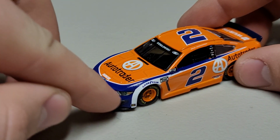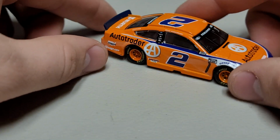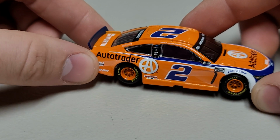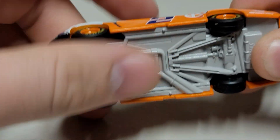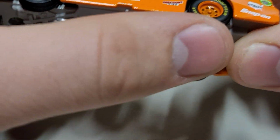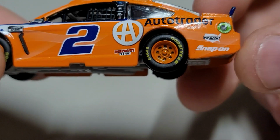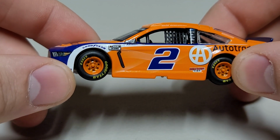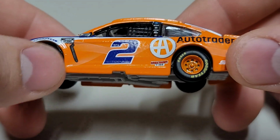You got blue along the front of the bumper here, and you can see it actually goes down the side, up on top, on both sides there. Got our number 2. You can see the white outline's a little out of line, but not too bad. I think those are metal. I can't tell. The rims inside here are either plastic or metal, but you do have the orange rims. This is one of the first ones I've seen that has a different color rim to it. So we do have those on here.